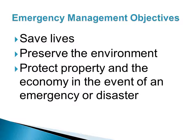Emergency management objectives. As mandated by the Emergency Program Act, these are local government's top priorities in order. These are immediate goals during the response and initial recovery phases. They also guide strategic, longer-term goals that can be achieved by building self-sufficiency.